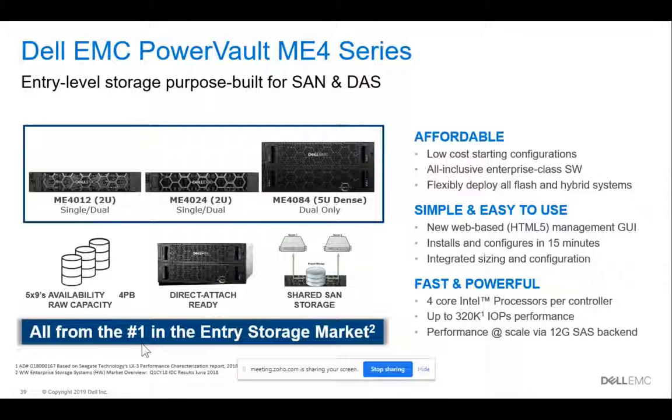With the EMC, same thing with the AC, but we don't have pure platforms that support only all flash. It's all a matter of populating the storage controller with SSD drives and calling it an all flash array.